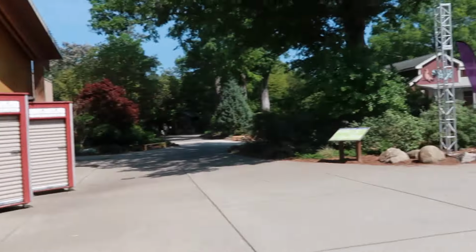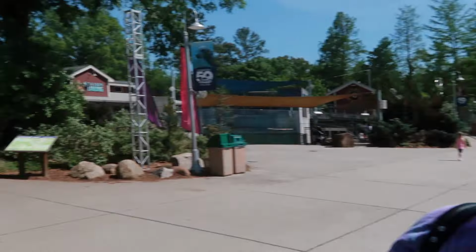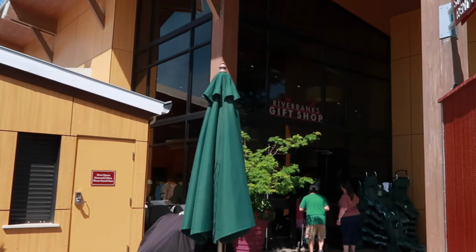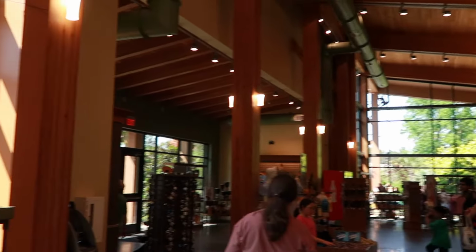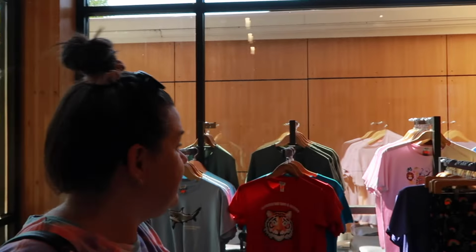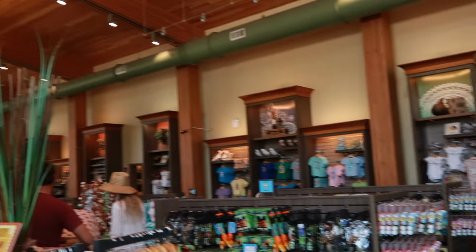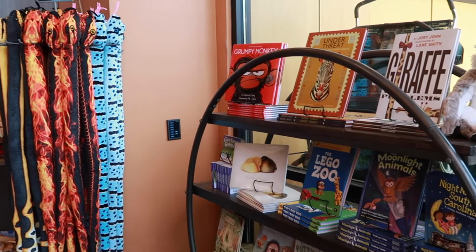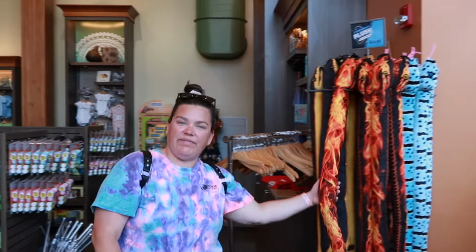Our day here at the Riverbanks Zoo is coming to an end. We had fun though. It's such a beautiful, beautiful zoo. We are going to just do a little walk through the gift shop. Nice, big, beautiful air-conditioned gift shop. They have a lot of stuff. They have some books, clothes. Come get your souvenirs. Get a plush snake for $25.